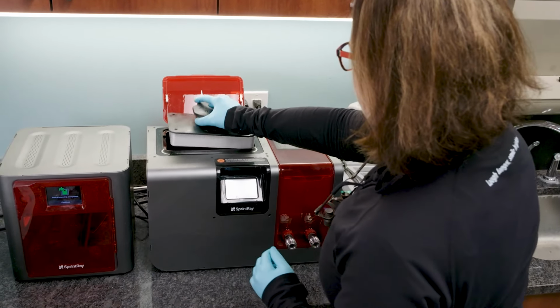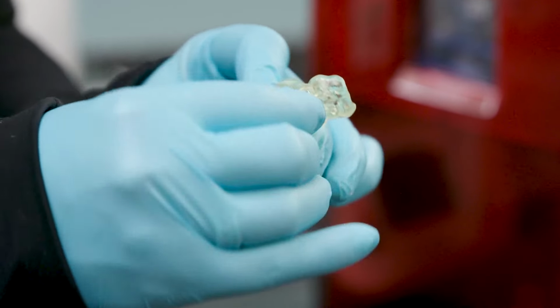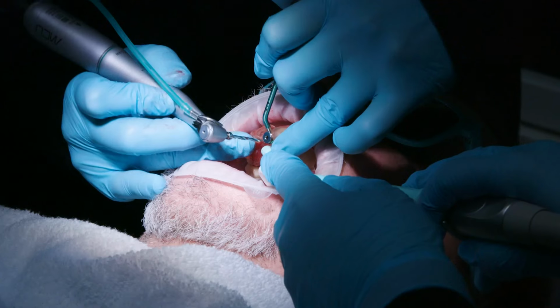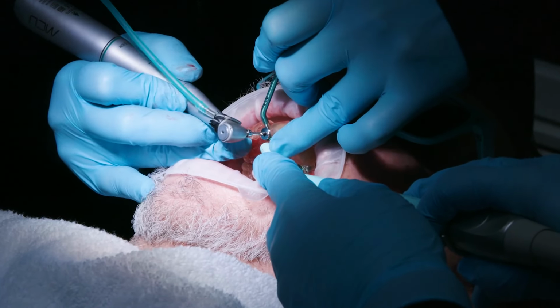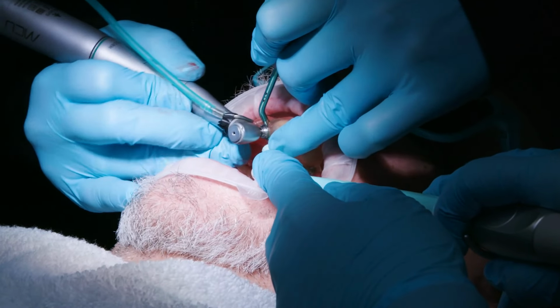Once it's printed, then we put it in the wash station, and then after that I put it in the cure box and I put my sleeve in there according to the plan of what I'm using for the implant. So then when it comes to surgery day, my guide is ready. I try it in and I go down my checklist and make sure everything fits. And the guide just gives me so much comfort knowing that the implant's gonna go exactly where I want it.